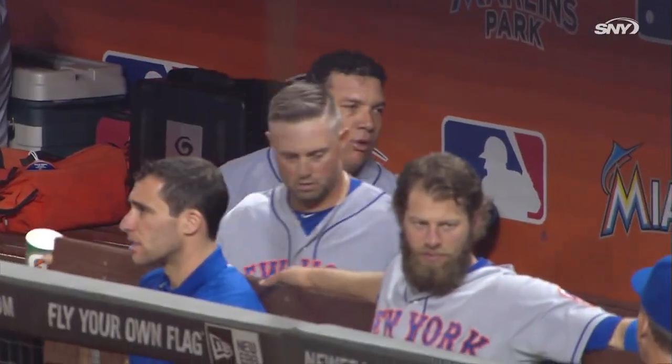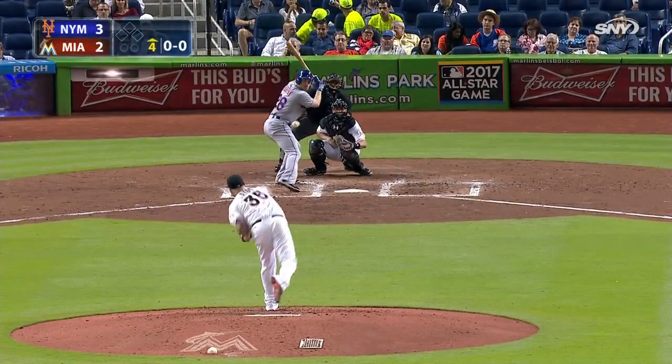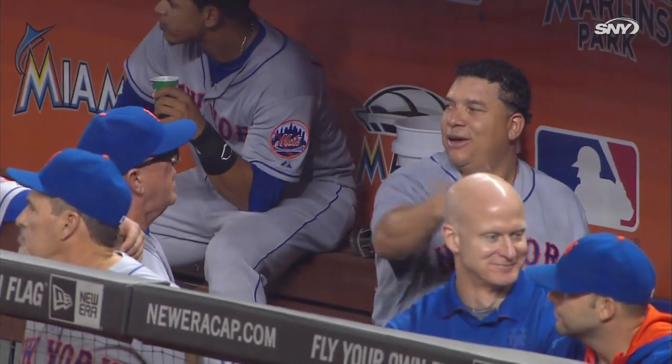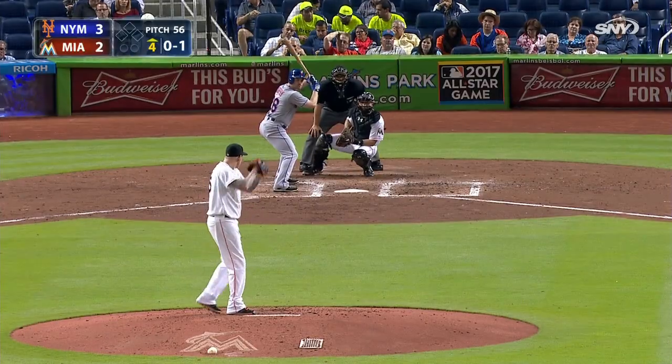4th inning in Miami, and Bartolo Colon getting together with Dan Warthen in between innings to talk about the way things are going. He's talking about his arm action. Yep, see, he's dropping his elbow. Now his first one was getting on top.